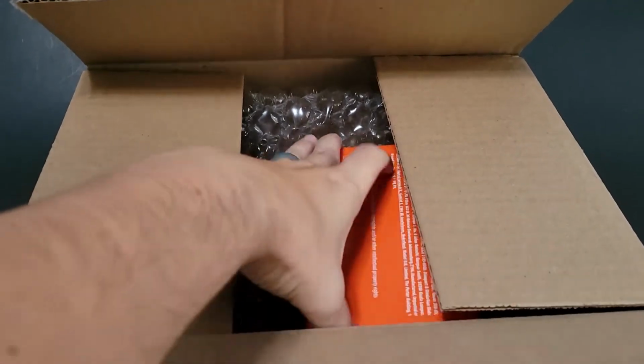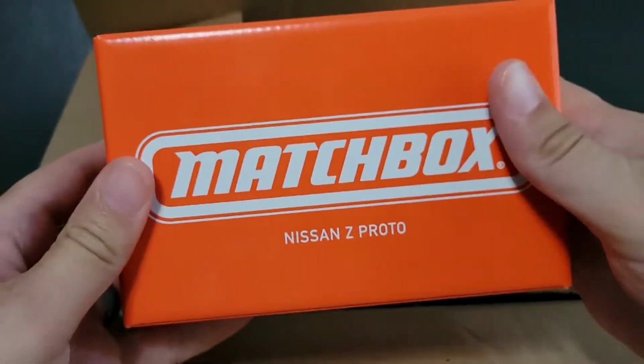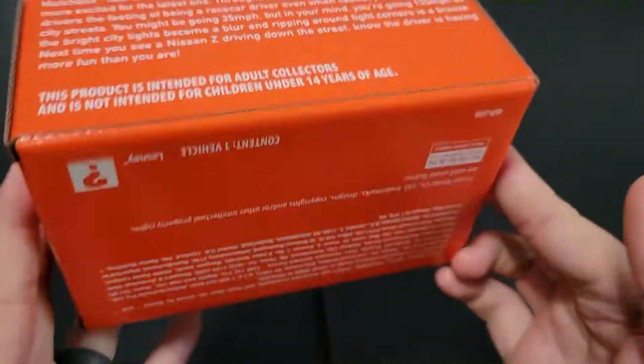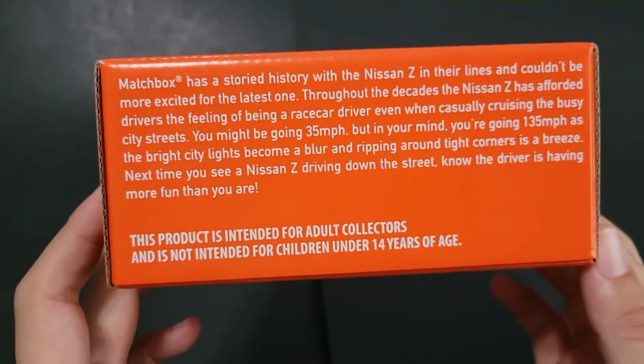It is a Matchbox Nissan Z Proto. So this would be the Nissan 400Z from Matchbox. We've seen it in Hot Wheels, and now we are going to see it in Matchbox.